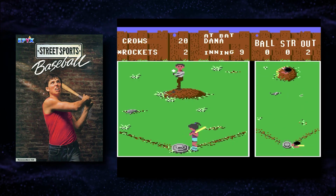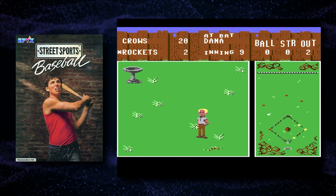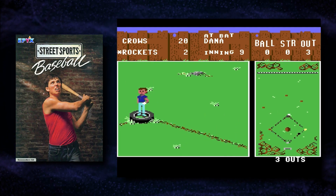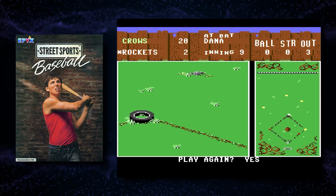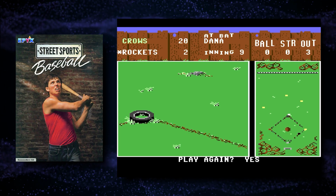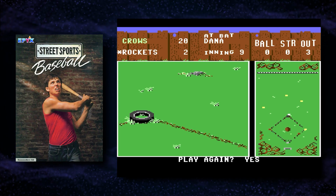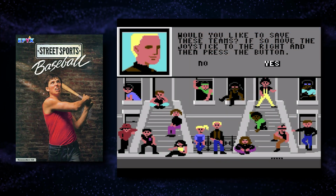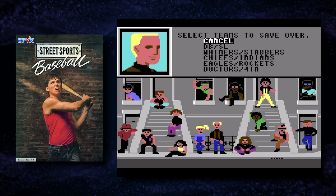Another strange thing is that when the game is over, you get asked if you want to play again. But there's no way to select no, meaning you'll have to reset the game to change anything. What really sucks about this is if you spend a whole bunch of time building your team, you're just forced to play the same game over and over and over again if you don't want to build it from scratch every time. Funnily enough though, you can save your team before starting your game, and I thought, oh, well I could just reset the game and load up the team I saved.